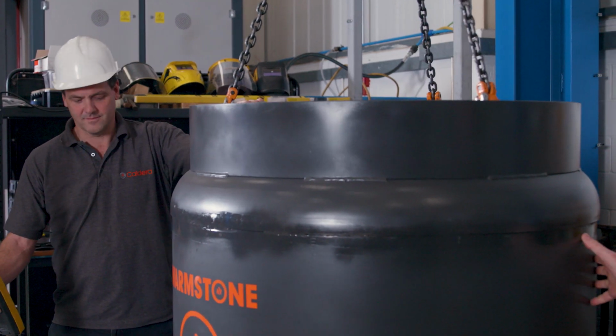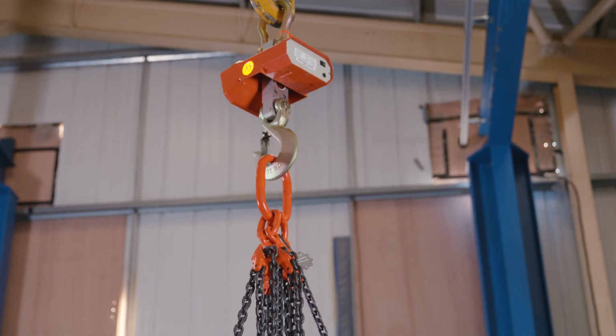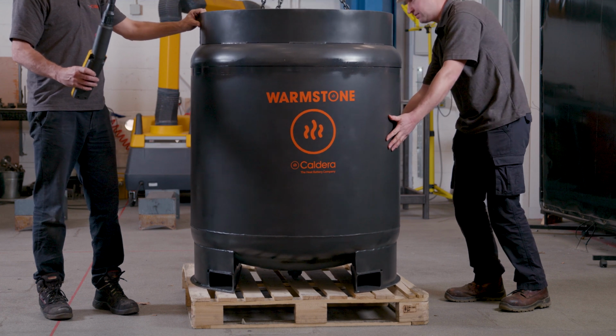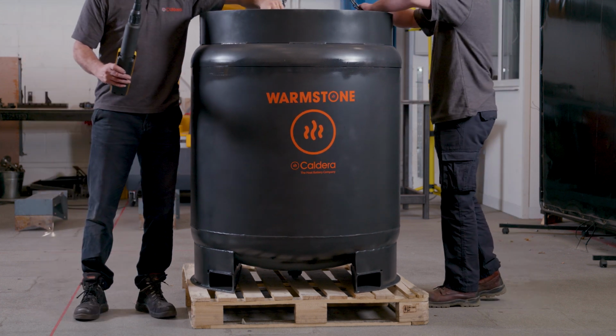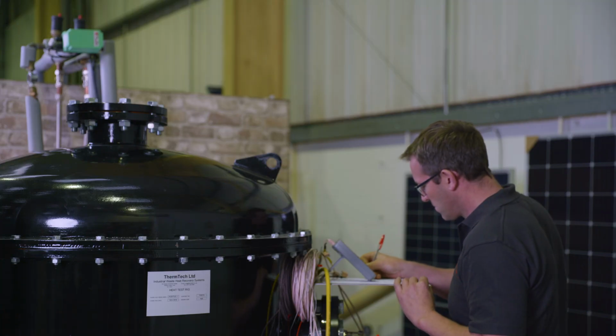Caldera has developed a low-impact, low-cost alternative. Our zero-carbon boiler with patented warmstone technology is made from affordable recycled materials. The system comprises a heat battery connected to a heat interface unit. The heat battery sits in the garden or the garage.